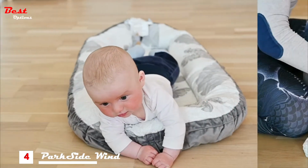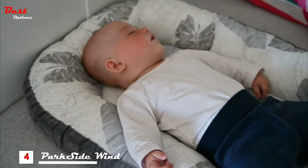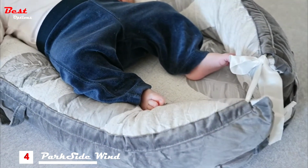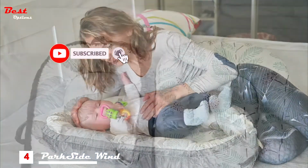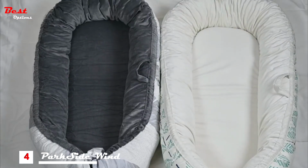Ideal for tummy time, and you can use it as a changing station. 100% organic cotton is safe for baby's sensitive skin, to care for your baby's health. The cute appearance of the baby lounger makes it a great decoration for the baby's bedroom. It can be used on both sides.